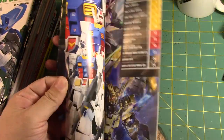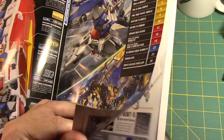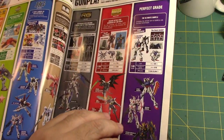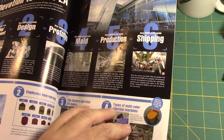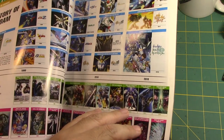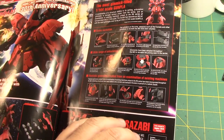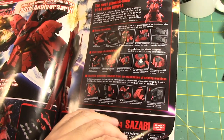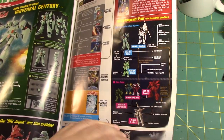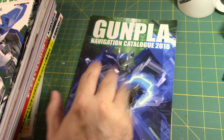And it's a great, I would say, reference material for someone who never got into Gundam. You can give it to them and say, hey, you're interested? Look at this. Look at all the stuff that's here. Break it down. It's all in English. The processing of building, the history of Gundam. All that stuff. And this was last year's, of course, the Sazabi Real Grade came out at the time, as well as the Jagan. All the cool information that's listed here in this catalog.